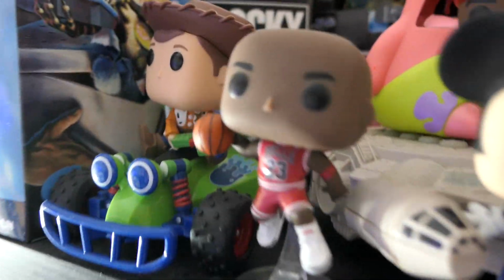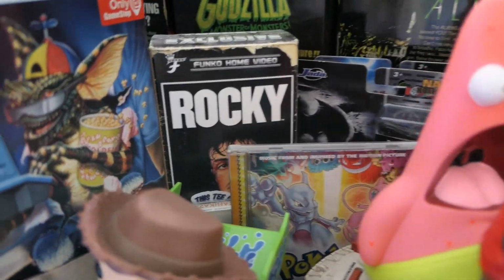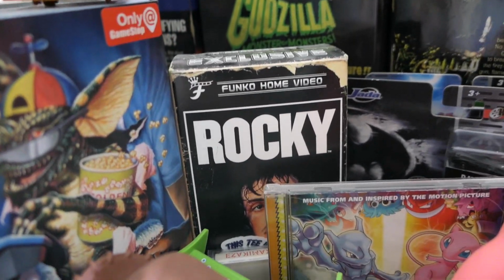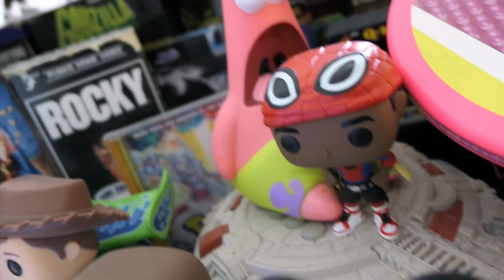It just keeps on going, more Pops, and then other classic stuff, Pokemon, the first movie soundtrack, and this Rocky VHS t-shirt from Funko, and this vintage Star Wars memory game on the Millennium Falcon, and random Pops, and more Masterpiece Meme figures, and more figures up here. And yeah, there's just a bunch of randomness going on here. There's no rhyme or reason to how I have it set up. That is just the way that it is set up.